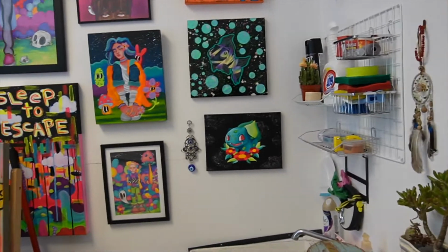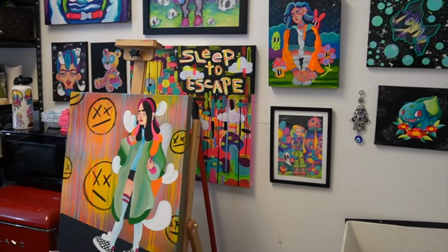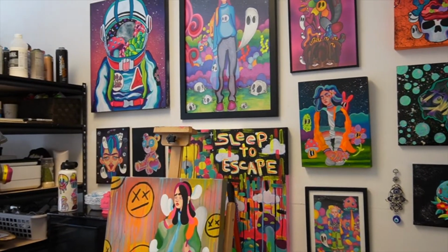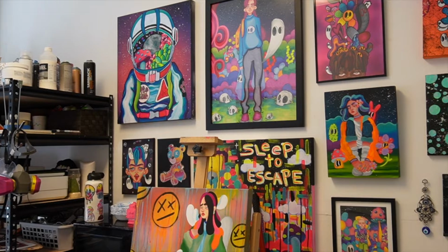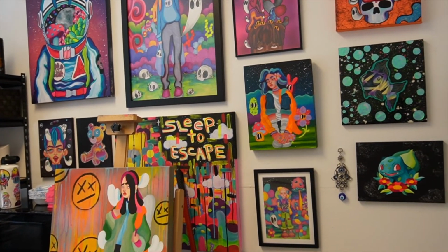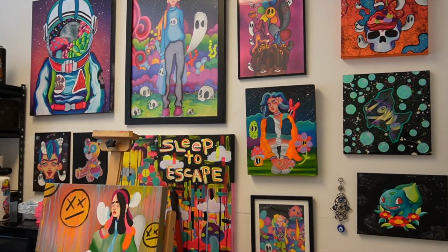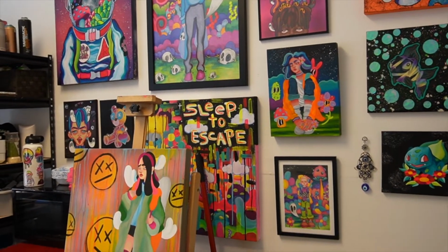So of course, when you first walk in, the first thing you see are all four walls. But besides that, here is where I hang up all of my paintings that don't have a home or are still being worked on. That's just the wall I decided to put them on.